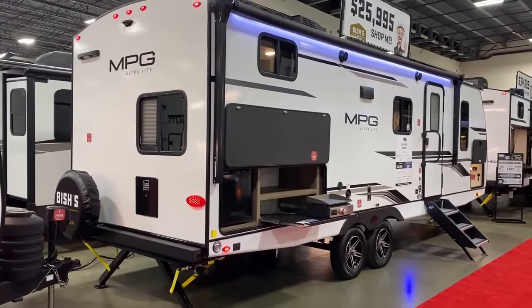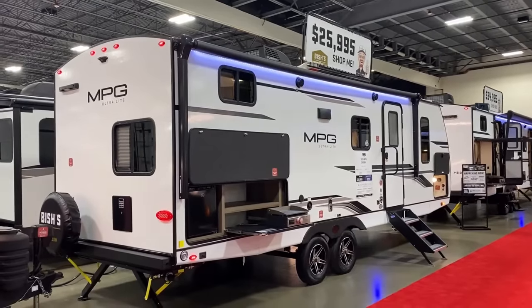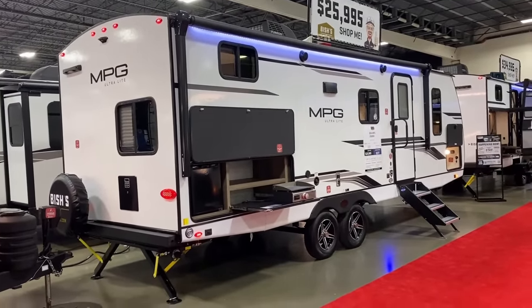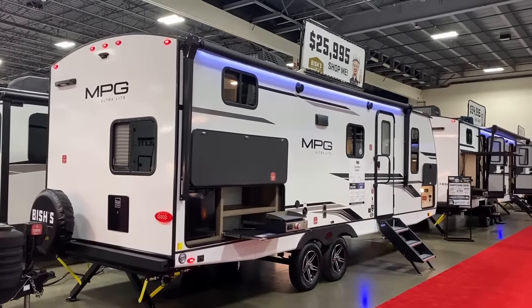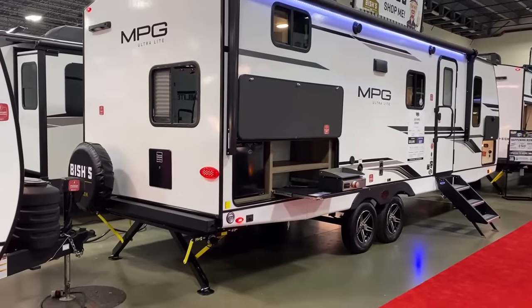Four corner power stabilizers, big power awning. There's some areas where I think you could criticize this RV. There's a couple things they didn't do or maybe could have done a little bit better, but there's also some really good qualities here. Like that giant awning, that's good content, man. That's something that you're going to use every single time you can.